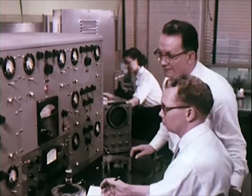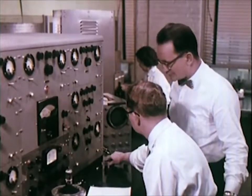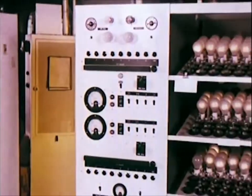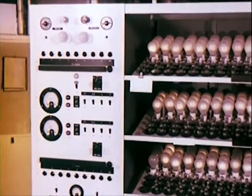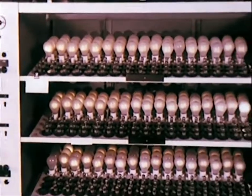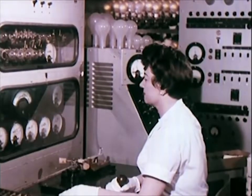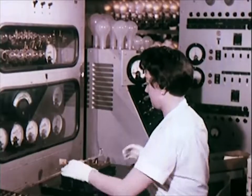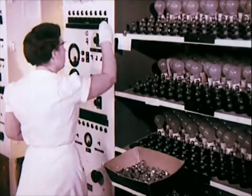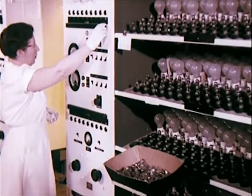Here, quality standards are also controlled by checking characteristics of tube samples against master specifications. After manufacturing, every tube is aged in racks at 3 to 4 times rated filament voltages, and then 100% tested for operating characteristics. When packed, each lot is coded to identify them in the event sampling checks reveal deficiencies.